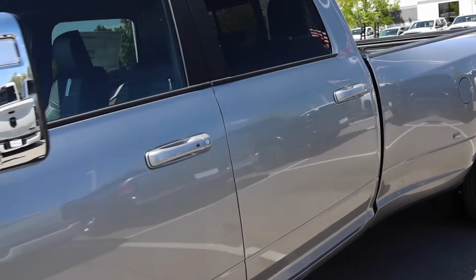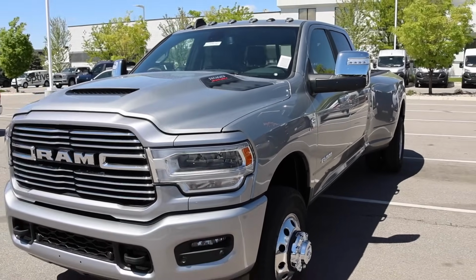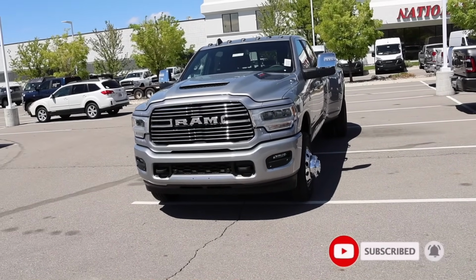Hope you guys liked the video. Cannot wait to see what Ram does. I'm glad that they lowered the pricing on these trucks. I feel like now this is in the ballpark. In the past, like just 3 months ago, this truck was way overpriced, and Ram stepped up to the plate and fixed it. So good on them.